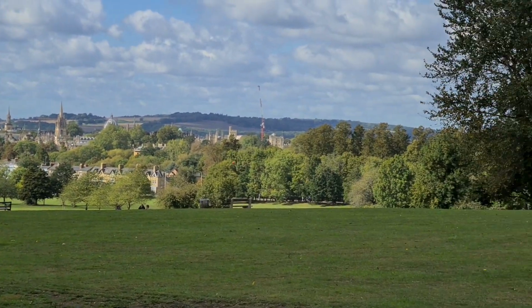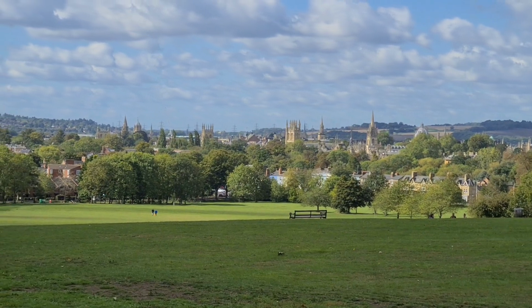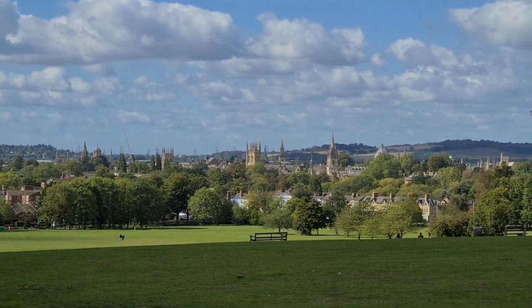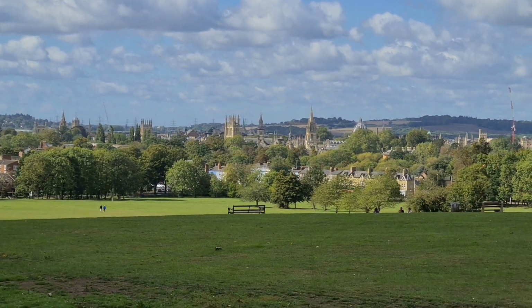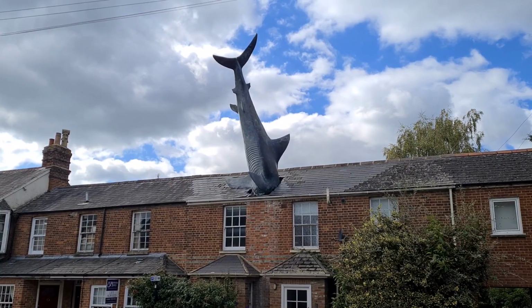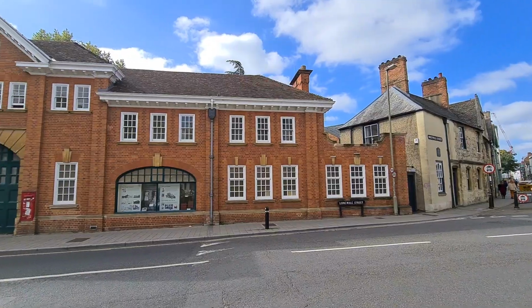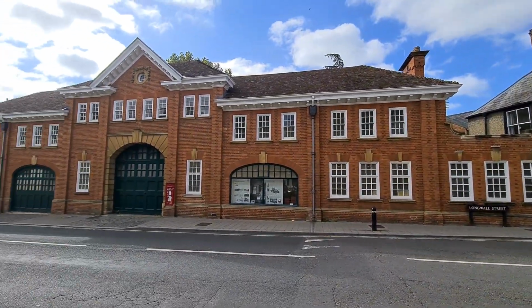Hey, just look at that. This is looking from South Parks, Oxford, the City of Dreaming Spires. It's another one of Oxford's attractions. Not a thing you see every day. And here we have the William Morris garages.